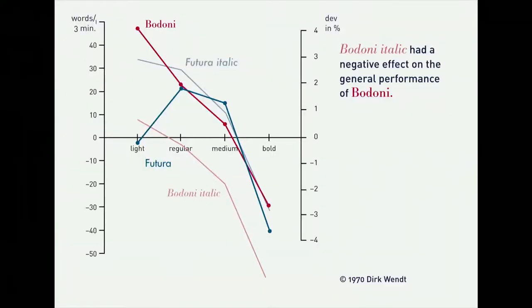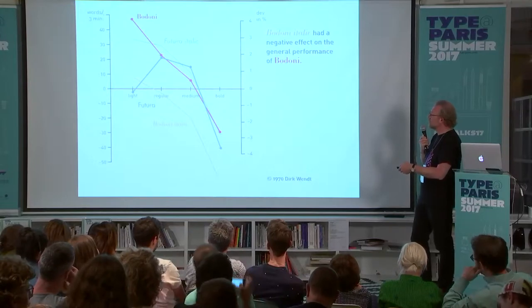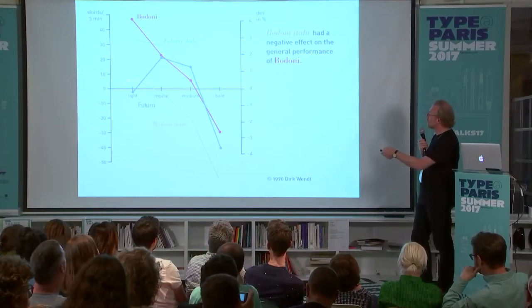But Futura italic is not what we call a real italic. It is just a Roman typeface. It is slanted, optically corrected, but it is rather wide. It has open counters. It is spaced reasonably. So there's not much difference in the design of Futura and Futura Italic, and that is why the outcome is almost the same. So this was very, very intriguing.